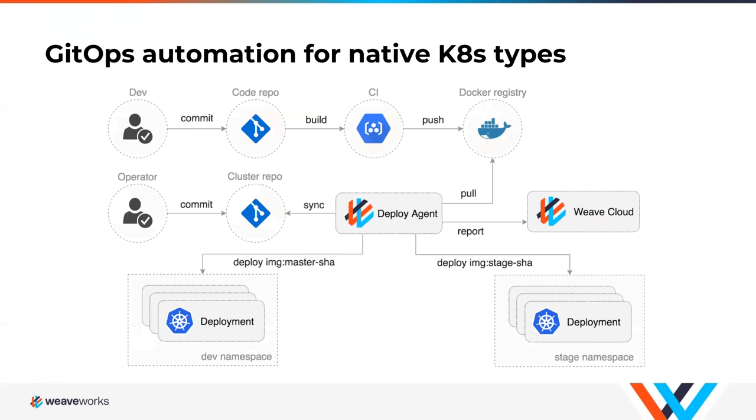This is how automation looks for native Kubernetes types. Let's say your development team commits changes to your code repo, some microservice. That microservice gets built in the CI and gets pushed into the Docker registry. From there, the deployment agent could detect that a new version of your microservice is in the Docker registry. It can pull that version into your cluster. It can upgrade your running version and synchronize that change with the cluster repository where you define your state.